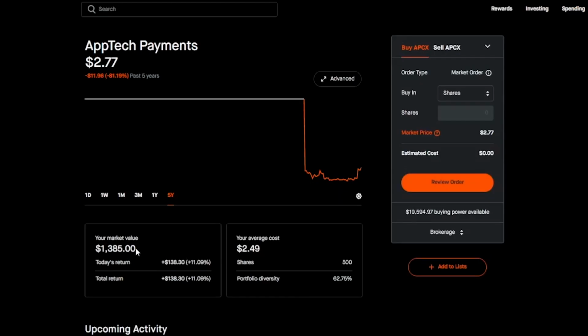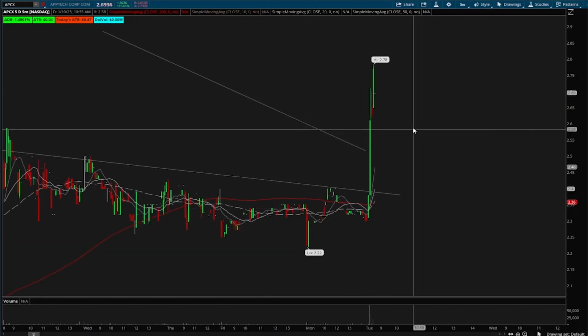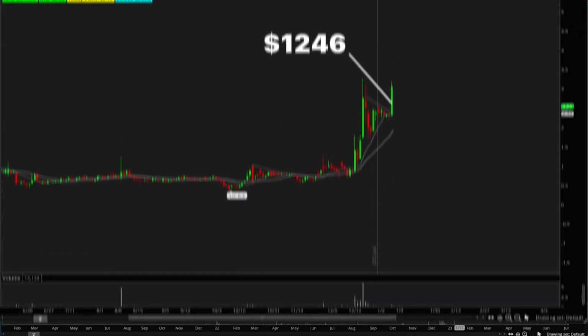So I'll put about a 5%, a little bit over 5% position, and boys, we are already up 11%. It's only been about 10 minutes. So we'll see how the day goes, but this is looking really good.